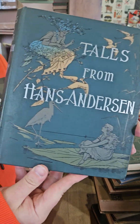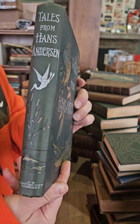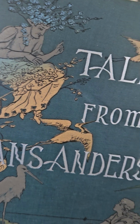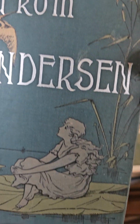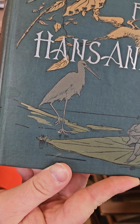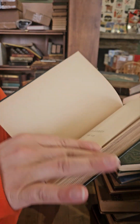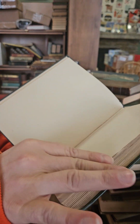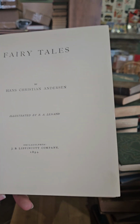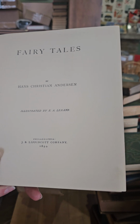Tales from Hans Christian Andersen. Cool book on fairy tales. You got Mother Nature. You got the storks. You got Thumbelina. Fairy Tales by Hans Christian Andersen, illustrated by E.A. Lehman, 1894.